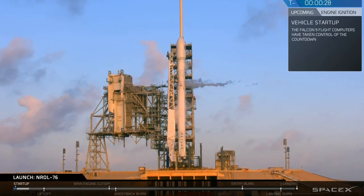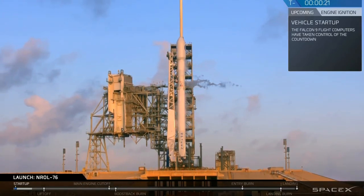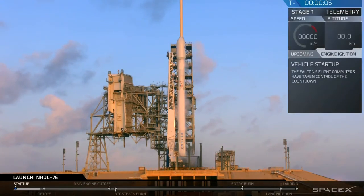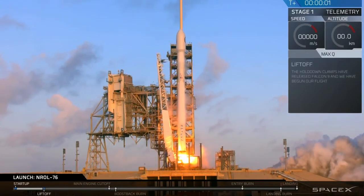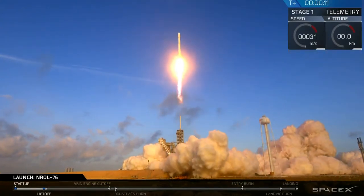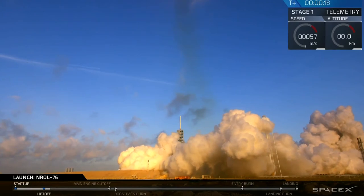T-minus 30. T-minus 20. Stage 1, pressing for flight. T-minus 10, 9, 8, 7, 6, 5, 4, 3, 2, 1, 0. Liftoff of Falcon-9. Copy, Wilco. Stage 1 propulsion is nominal.